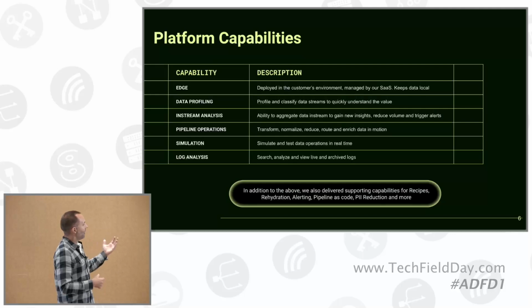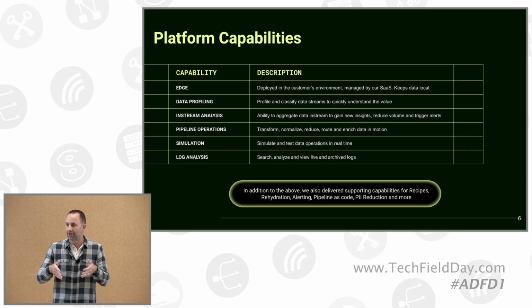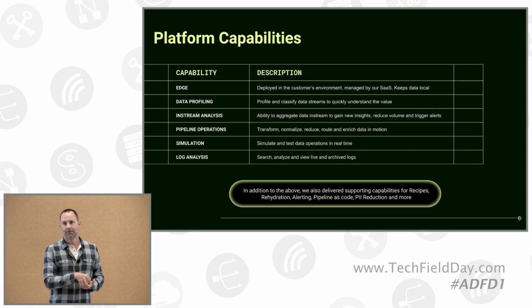Okay, so some of the capabilities that we have will start to come out as Bill takes us through the use case and drills down into the app dev world a little bit more. We have this edge capability, which allows you to deploy it in a customer's environment. I've got a diagram that shows this, but we've found over time it's super important that people can put this on premises.